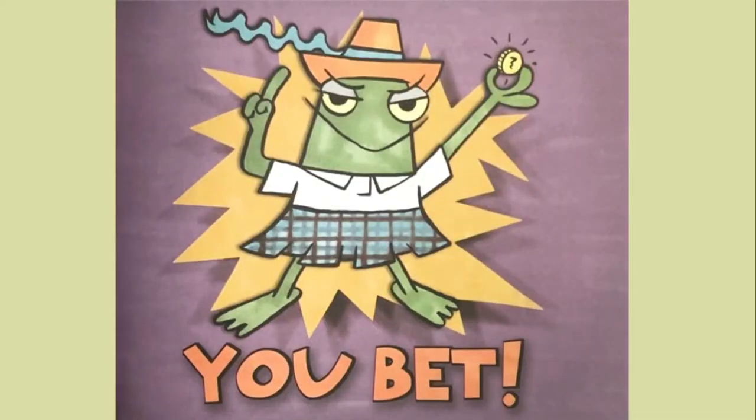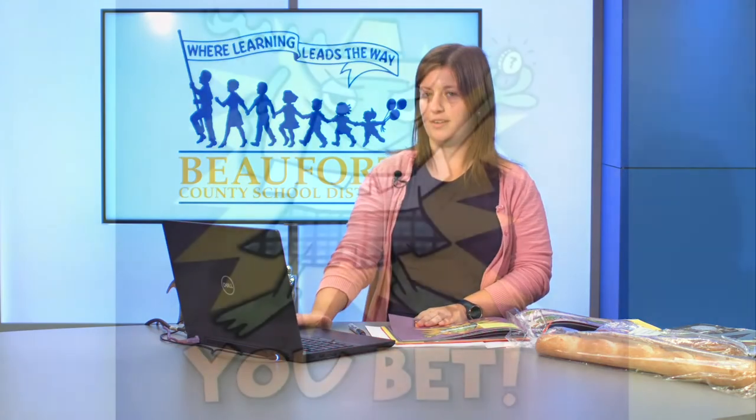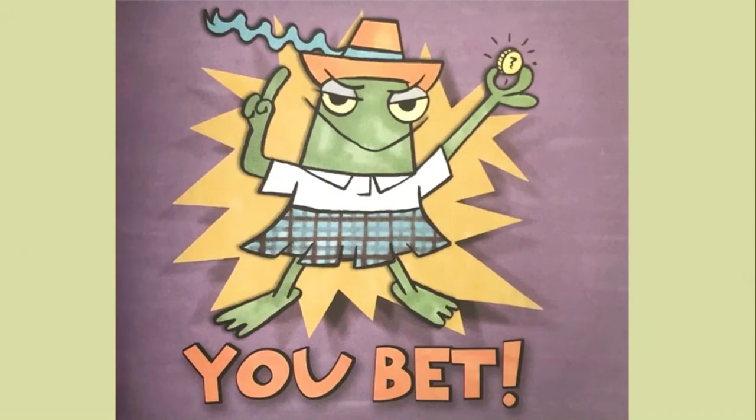You bet. So what do you notice so far about the words in this book? I notice that all of the words in the book are rhyming with baguette. Now, rhyming is a tricky thing to do. Do you think it was challenging for Mo to rhyme so many words with baguette? I bet it was. Let's keep reading.